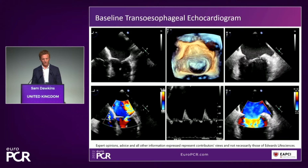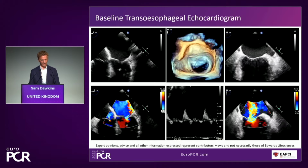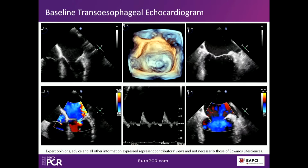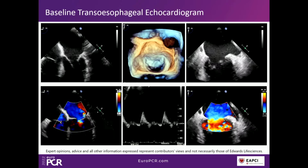So this is the baseline transesophageal echocardiogram confirming the findings of the transthoracic scan. You can see the posterior leaflet is quite short and tethered with a severe jet of mitral regurgitation confirmed with the pulmonary vein flow reversal.